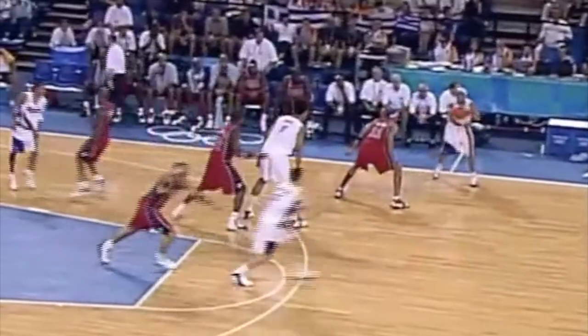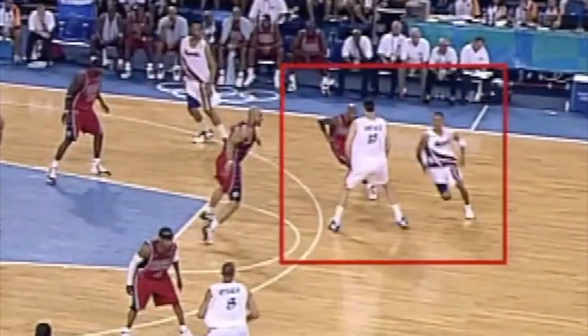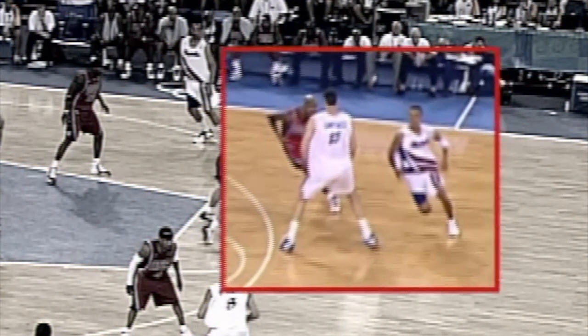White 15 passes the ball to teammate 8 and sets a screen preventing red 5 from following white 6. White 15 sets a legal screen. He is stationary and the screen is set within the field of vision of red 5, in such a way that the defensive player is able to avoid the screen.